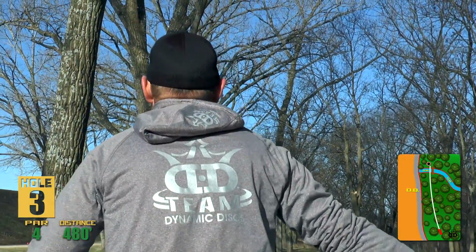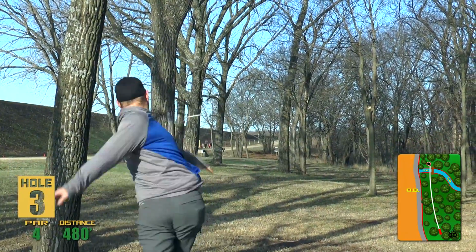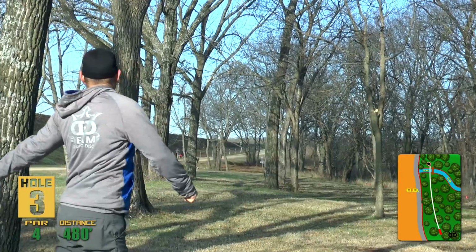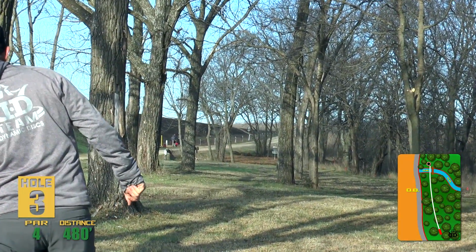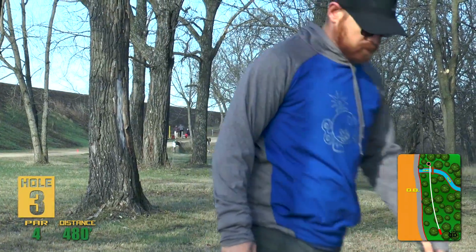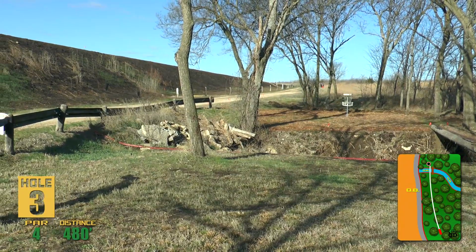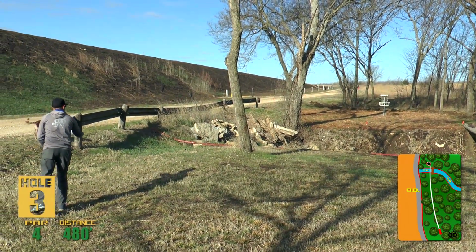480-foot par 4 for hole number 3. This is my favorite hole on the course. OB all down the right side. You can see the orange flags. There's OB road down the left and a nice gap off the tee. And right here you can see just in front of me, just short of the basket, there's a little ditch with some water in it. So it makes for a nice little island hole.